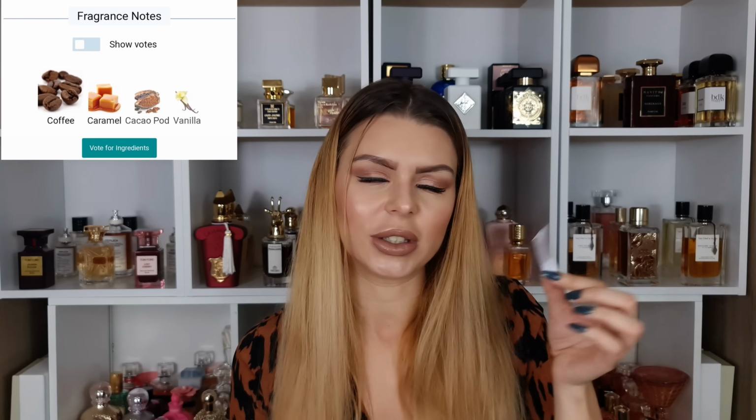The opening for me smells exactly like a tiramisu. You know, I already compared my Bois Doré from Van Cleef & Arpels. I am saying that one has a tiramisu vibe. This one is straight up tiramisu in the opening. Coffee Addict has coffee, caramel, cacao pod, and vanilla. This is cacao, coffee, smooth, creamy, and then the dry down is getting more like a fancy coffee.